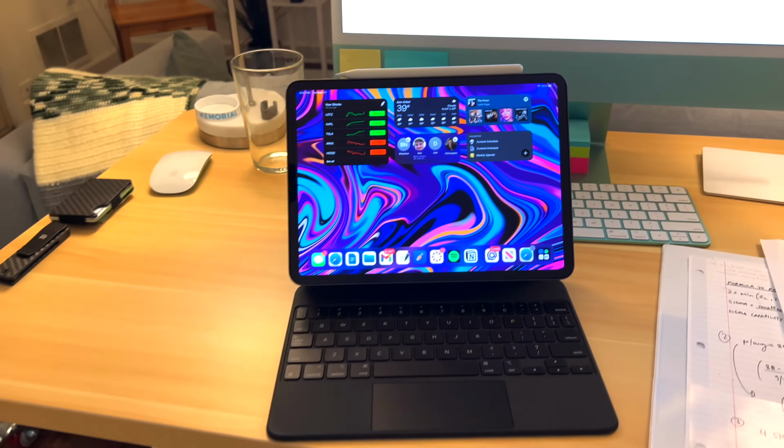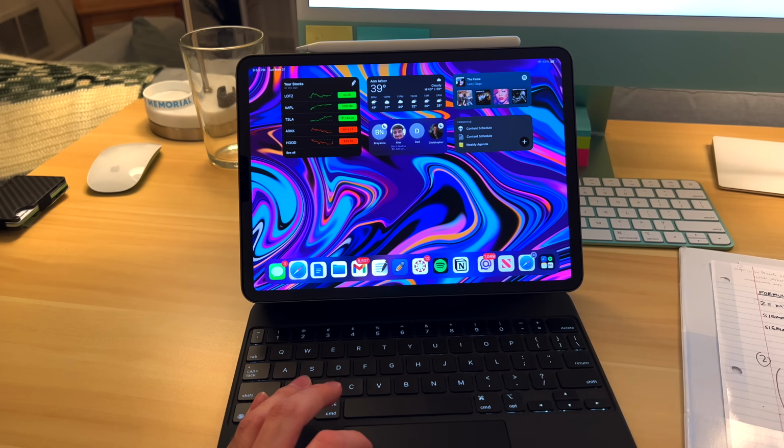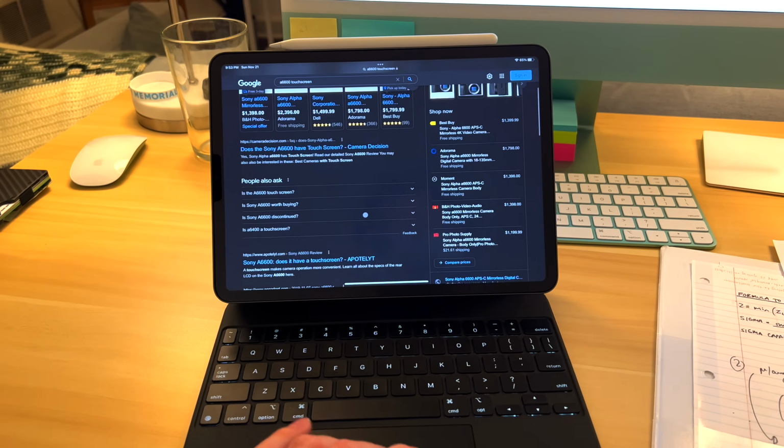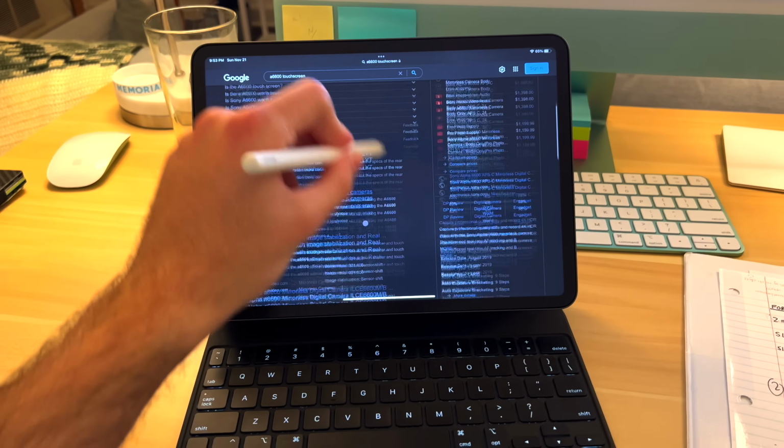However, the 11-inch is more than good enough for this. I can go into Safari, for example, and do a little bit of research here. I was looking up the A6600, for example. I have more than enough space here. Also, with the Apple Pencil.